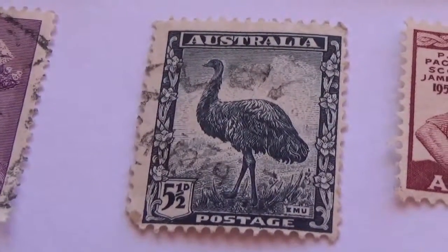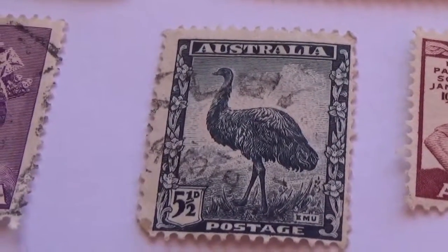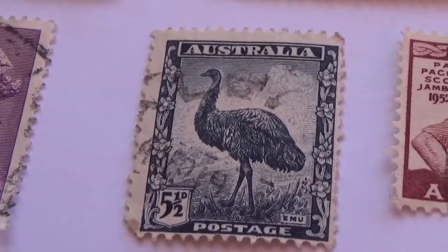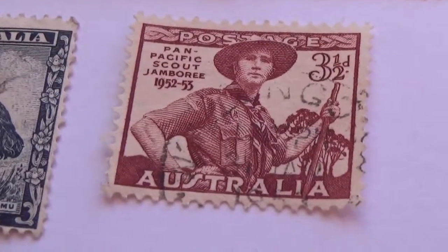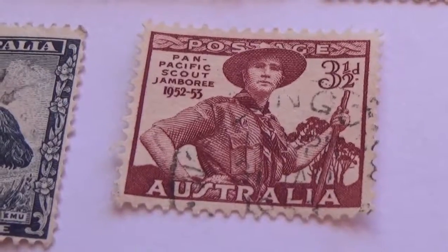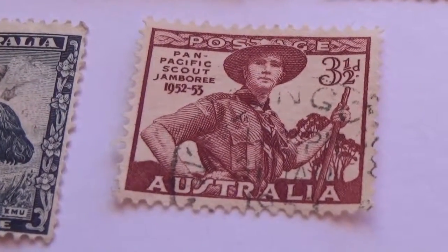And here we have a 5.5D. An ostrich. Beautiful. Here we have a 3.5D. Pan Pacific Scout. 1952-53.